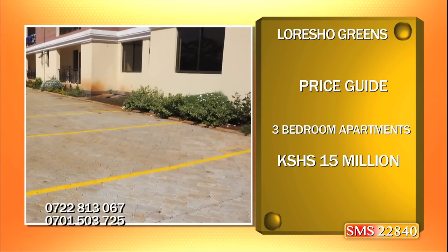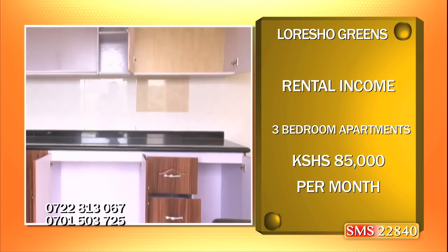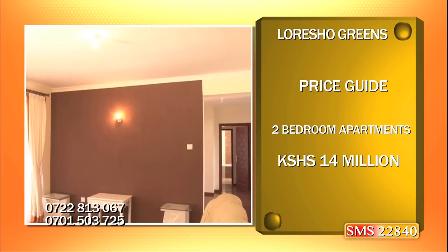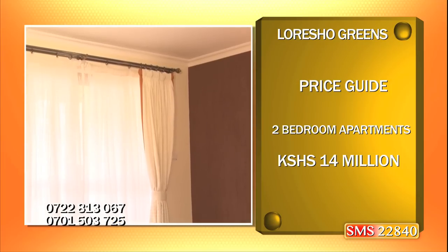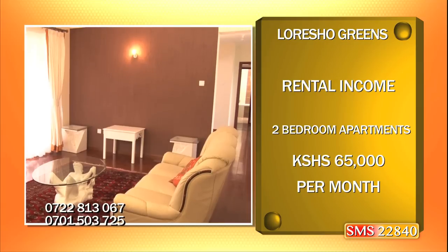The price guide for the 3-bedroom units is 15 million Kenya shillings with an investment return of 85,000 Kenya shillings per month. And for the 2-bedroom units, the price is 14 million Kenya shillings with an investment return of 65,000 Kenya shillings per month.